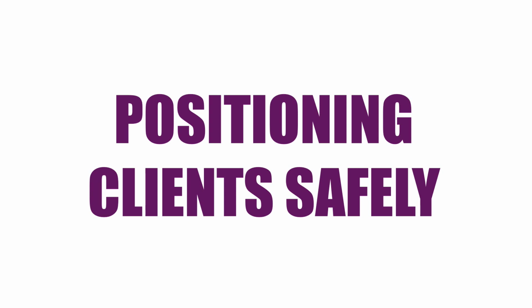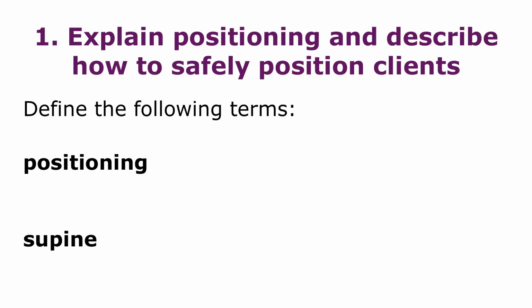This particular presentation may take a little bit longer, and we're going to have a step-by-step explanation on what we need to do to provide the right type of positioning and care for the client. So let's go ahead and get started. Let's talk about positioning as well as the meaning of supine.